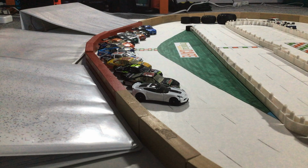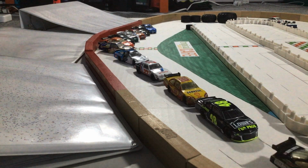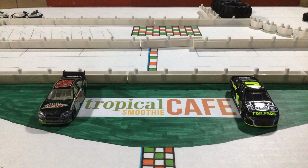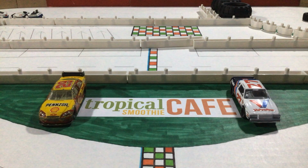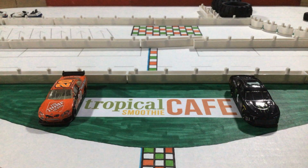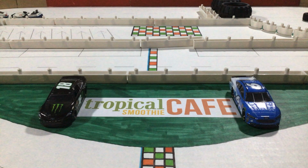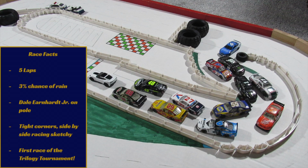Now, the cars will roll off and we will get to your starting lineup. On pole once again is Dale Earnhardt Jr. And then right beside him is the 48 of Jimmie Johnson. Row 2 is Kevin Harvick in the 29 and Cale Yarborough in the 27. Row 3 is Ryan Newman in the 6 and Michael Waltrip in the 55. Row number 4 is Tony Stewart in the 20 and Kurt Busch in the 1. Row number 5 is the 17 of Darrell Waltrip and the 6 of Mark Martin. And then the final row will be Kyle Busch in the 18 and the 6 of Matt Kenseth.